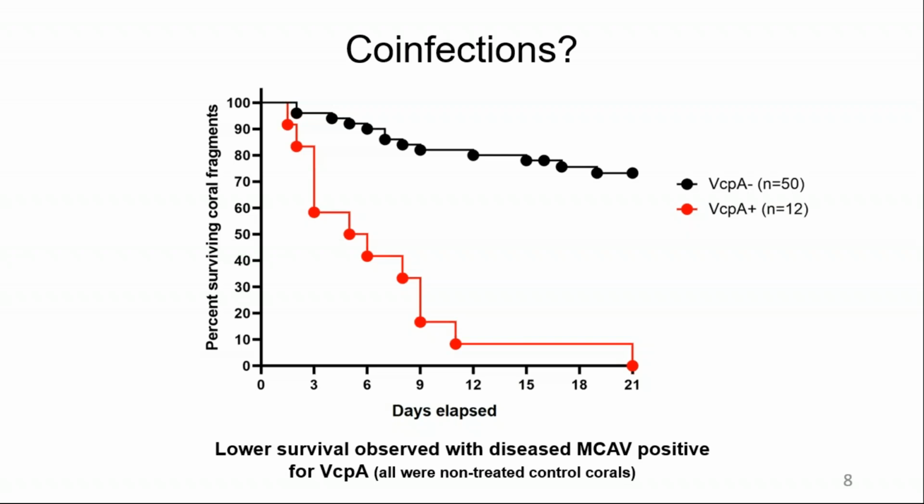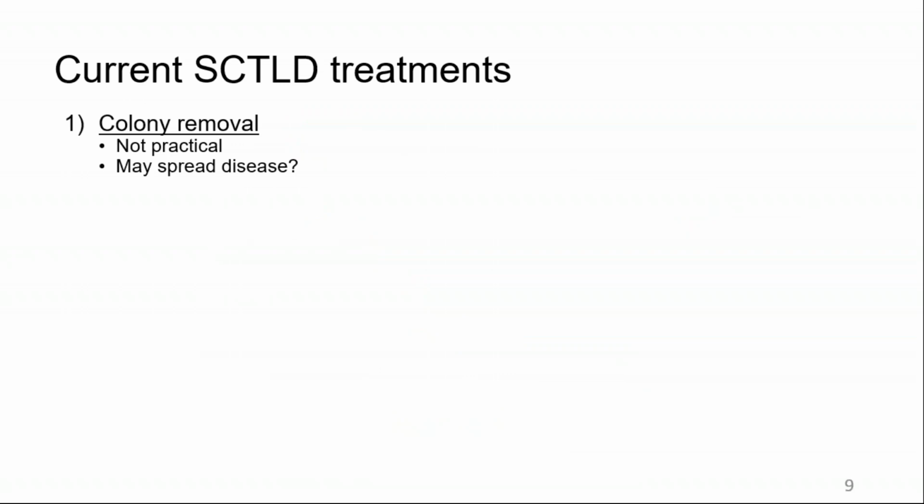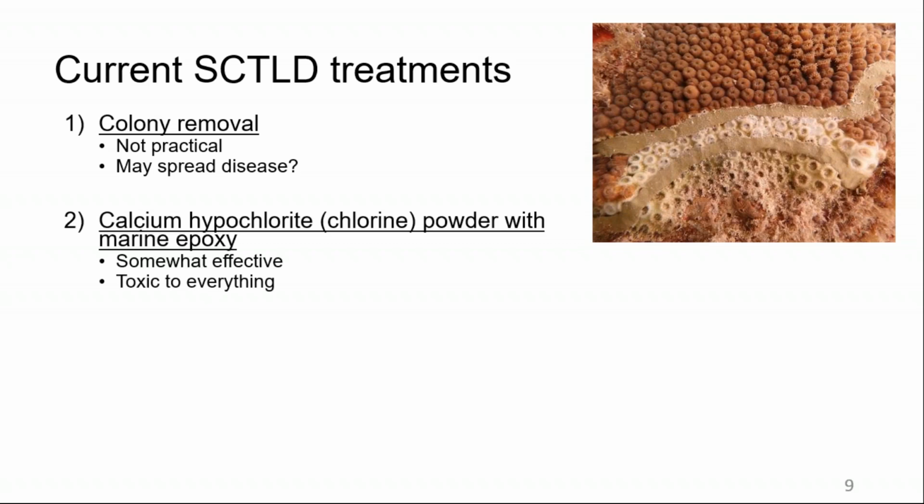So let's move on, and I'll come back to that as we talk a little bit more about the probiotics, but let's come back to the SCTLD treatments that we've heard about today. And we've heard some great talks with a lot of really practical advice and heroic efforts in the field in many cases. Marilyn talked a little about colony removal. It can be done, but it's hard and it's not practical. And, of course, taking every possible consideration about not spreading the disease while doing it.